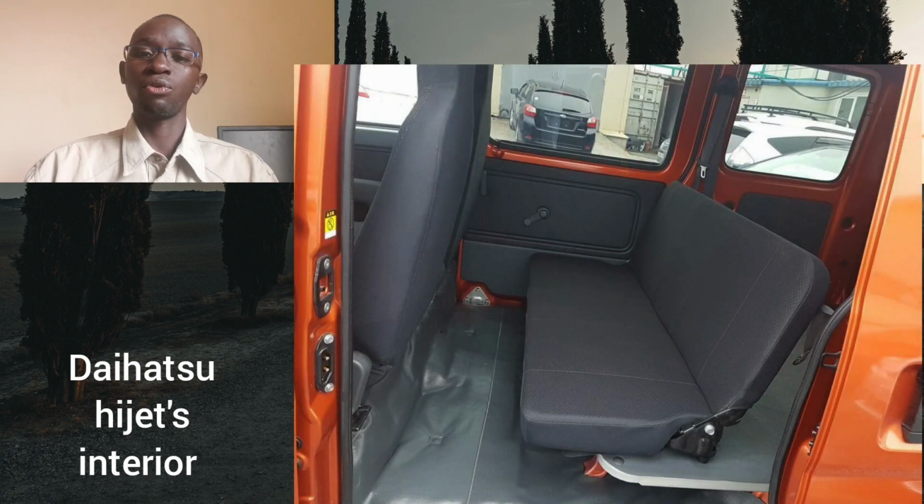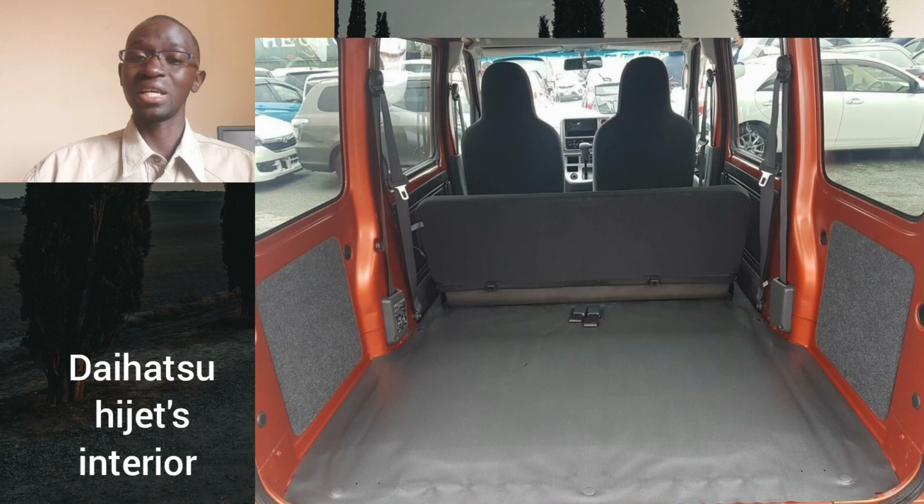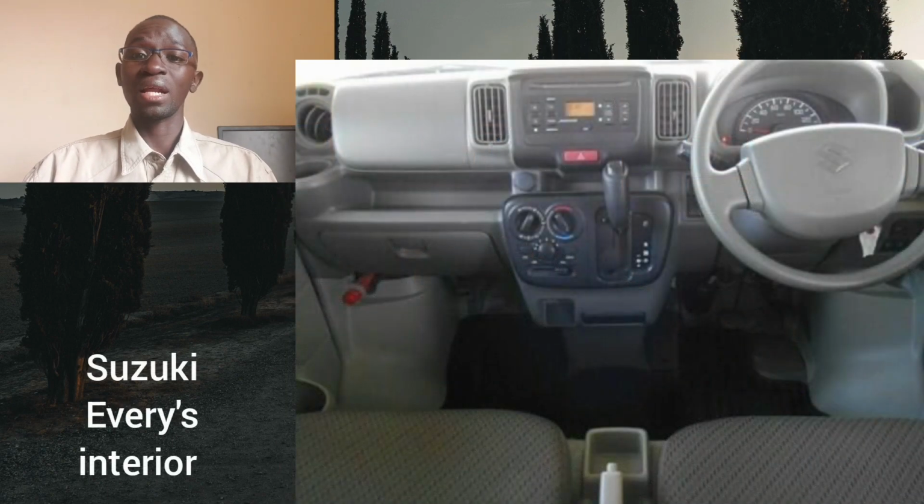Their back seats can be folded into the floor to increase the carrying capacity. You can even get some of them with a third row of seats, which are ideal especially for the matatu business. So generally they are spacious and can carry quite a lot, from electronics to cereals and more. They are cars that can really support you in whatever business you are planning to venture into.